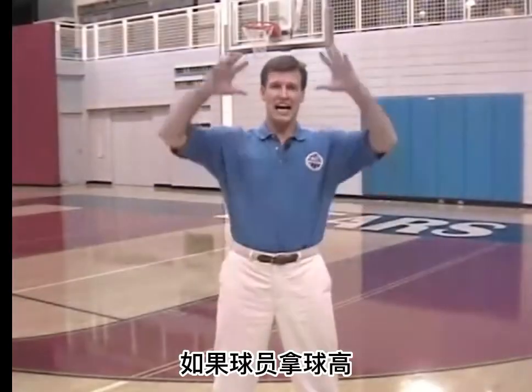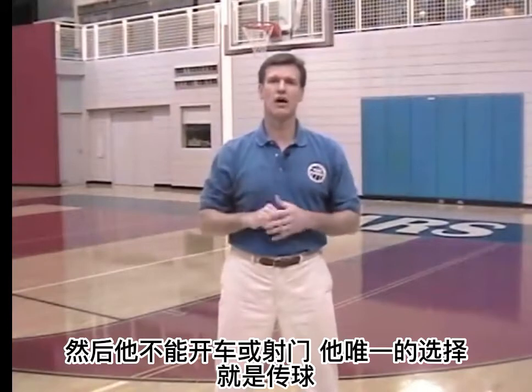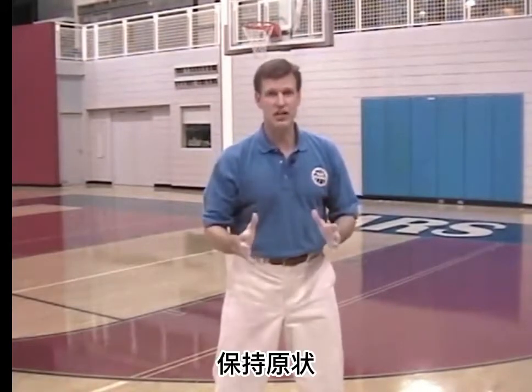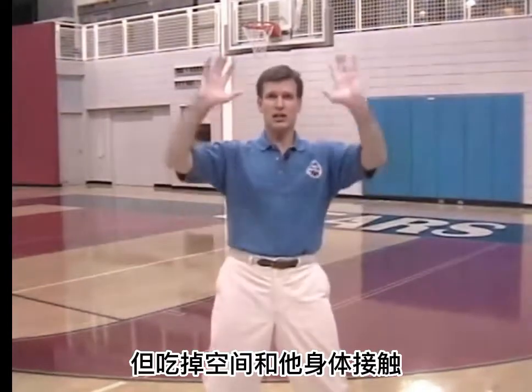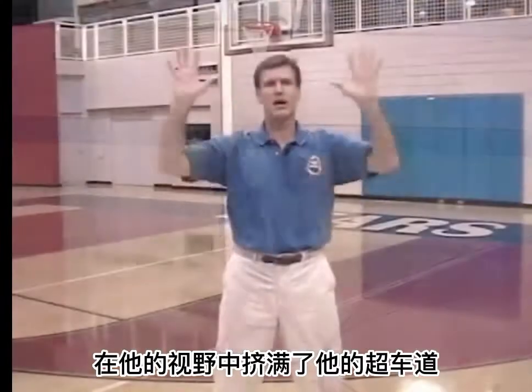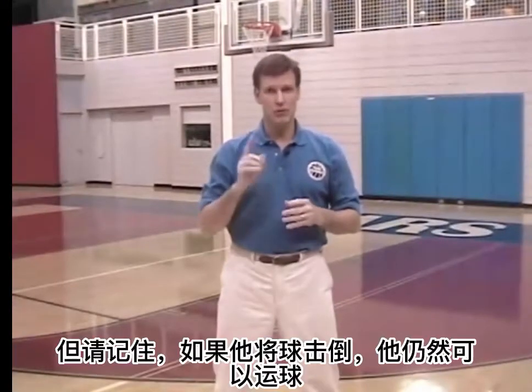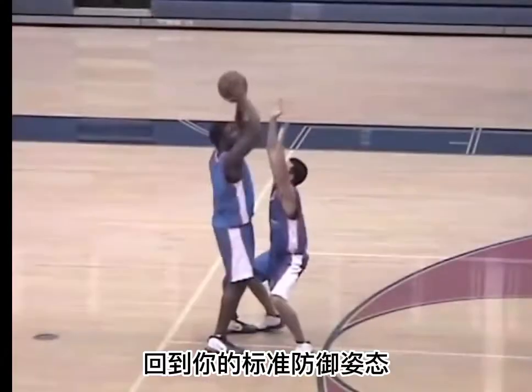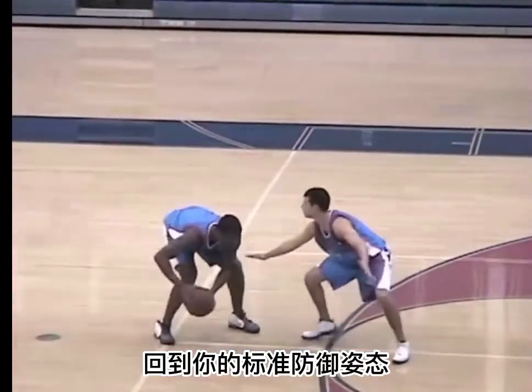If the player gets high with the ball, then he can't drive or shoot. His only option is to pass. Stay in a stance, but eat up the space and go body to body with him. Trace the ball with your hands, crowding his passing lanes and his vision. But remember, he still has his dribble. If he brings the ball down, then you must give a little ground, returning to your standard defensive stance.